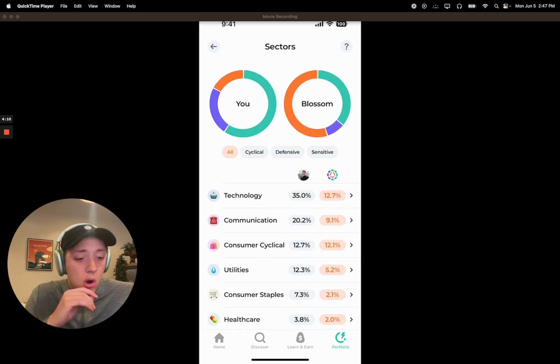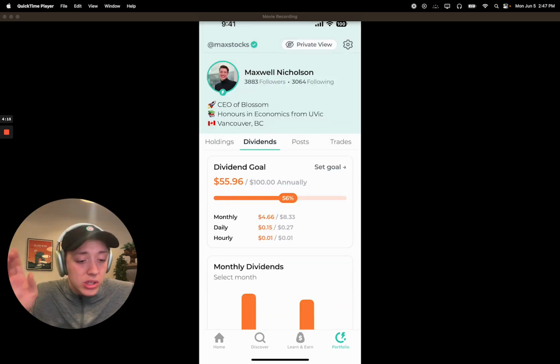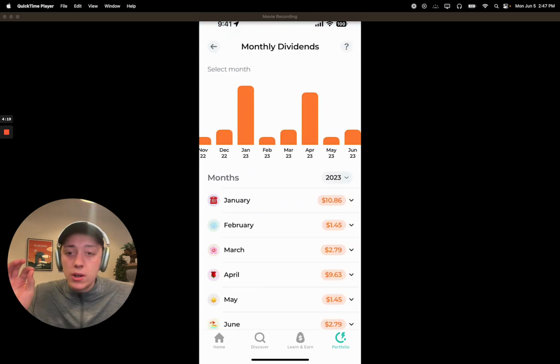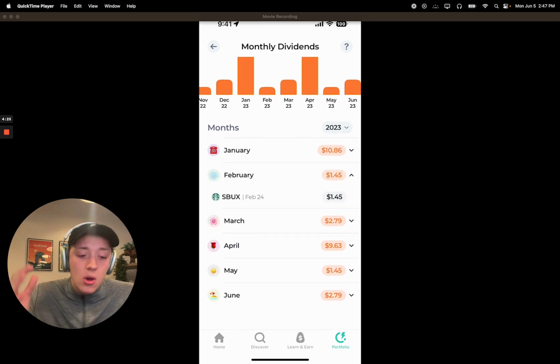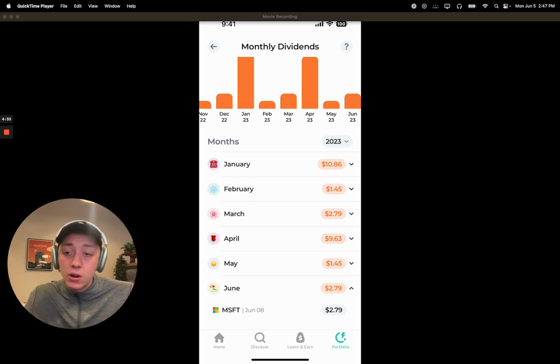So just note that. Another really cool one, which some of you folks have been requesting, is in the monthly dividend widget. If you go into view more, now it doesn't only show you your total dividends for the month, but you can actually see when you received a dividend. Let's look at June. I can see I have a small dividend from Microsoft upcoming. So that's pretty cool. I know a lot of you have asked about earnings and dividend calendars, and those are something we'll be working on more in the coming months.